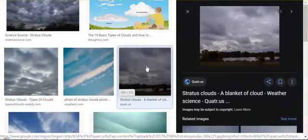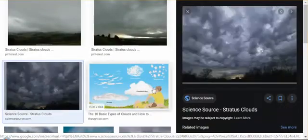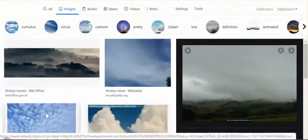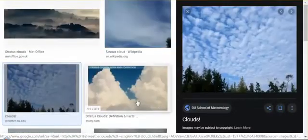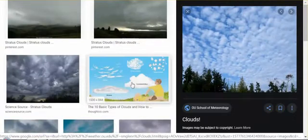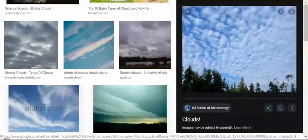I'm sure you have seen these clouds in your sky. How about that? Yeah. Stratus clouds. Okay.